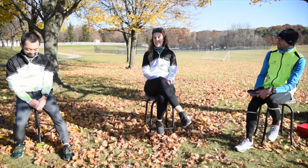In the winter, I like to keep my shoe the same as what I run with in the summer. I just buy a second pair so that I can swap out whichever one's dry. Me, I also run in the same shoe that I run in the summer, except I try to avoid knit uppers because I have found that gets very cold very quickly in the winter.